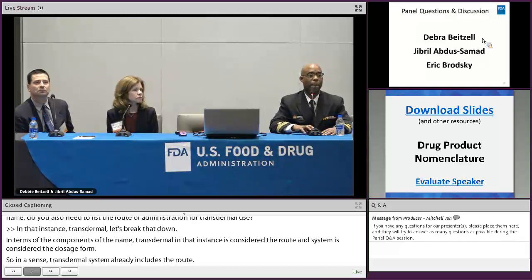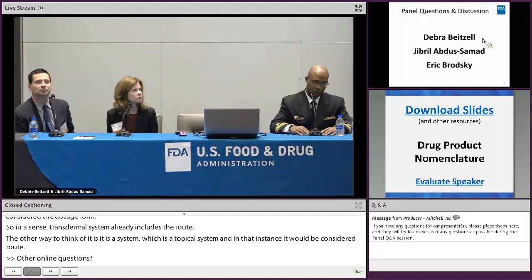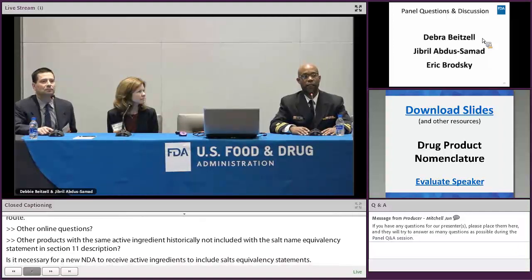If other products with the same active ingredient have historically not included the salt name equivalency statement in section 11 description, is it necessary for a new NDA with the same active ingredient to include the salt equivalency statement? Yes. If your product is new, the answer would be yes.